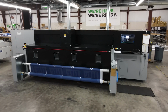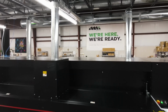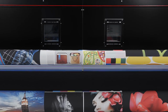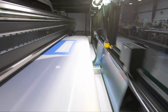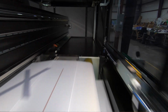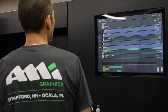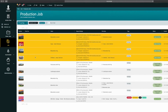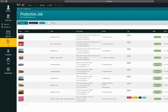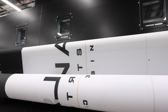With the P5, the Durst printer in Florida, we're producing most of our dye sublimation products out of it now. It's really changed our ability to deliver a product in a timely fashion. So it's given us a distinct advantage. But on top of that, the software piece is something not a lot of printer relationships are bringing to the table. And if Workflow continues to prove itself the way it has been, I think we're going to have a very well-rounded relationship with Durst.